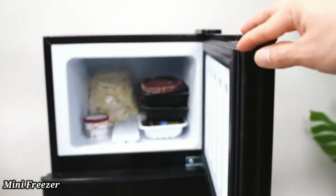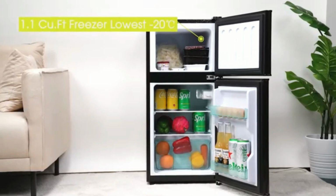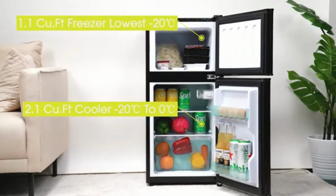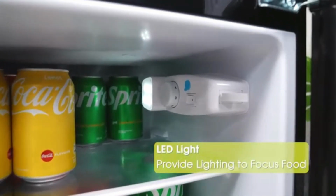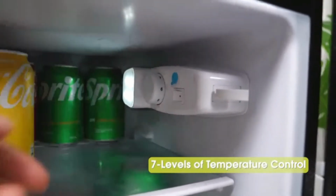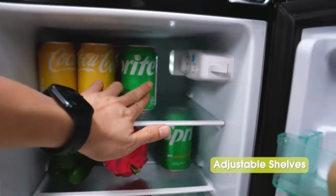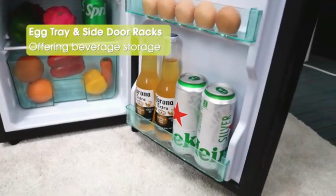Mini freezer. The Bangson upright freezer with a compact capacity of 1.1 cubic feet is an ideal solution for those seeking additional storage without compromising space. Its dimensions of 18.5 inches in depth, 18 inches in width, and 19.1 inches in height make it suitable for small apartments, dorm rooms, or as an extra unit in a larger home.